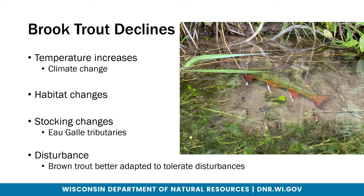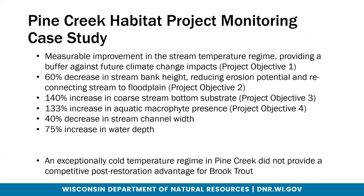So I'm just gonna touch on a little bit of a case study that occurred in Pine Creek, which is located in southeastern Pierce County. And this stream had several miles of habitat improvement done on it in the early 2000s. And previously the stream was basically a complete brook trout stream, 100% brook trout. Brown trout were non-existent. And so a habitat project was conducted for several years on this stream. I'm sure many of you are familiar with this project. And this is just Kent Johnson. This is some of his data that he evaluated from the results of that project.